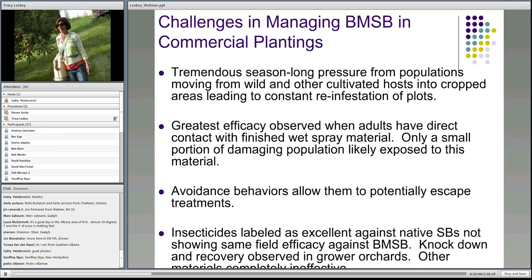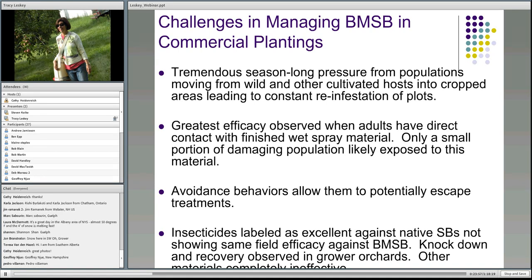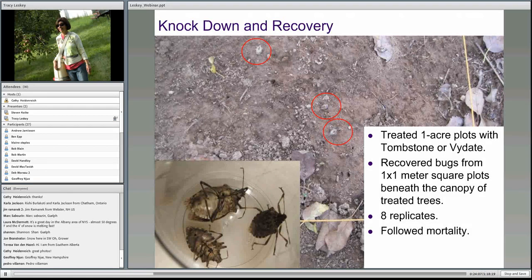Also, they have incredible avoidance behaviors that allow them to potentially escape treatments. And finally, insecticides that are labeled as excellent against native species have not shown the same efficacy against brown marmorated. In fact, we have seen knockdown and recovery from a number of compounds and other compounds being completely ineffective. So let me show you this knockdown and recovery phenomenon.